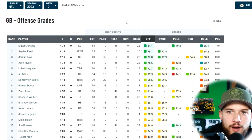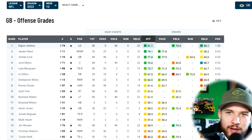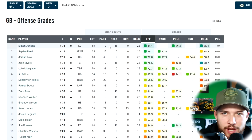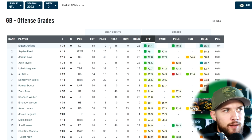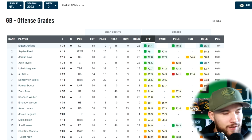So let's bring up the screen here, and we see the top graded player for the Packers Week 10 game versus the Steelers was Elgton Jenkins with an 81.1, a 79.4 pass block, and an 85.1 run block. So really nice game from Elgton Jenkins. He's had a good stretch of games the last 2 to 3 games, and it seems like he's finally getting back to his normal self after the sprained MCL and of course the ACL last year.